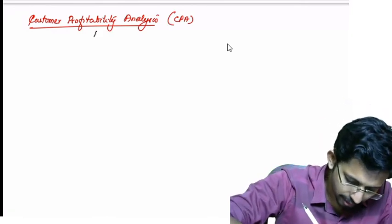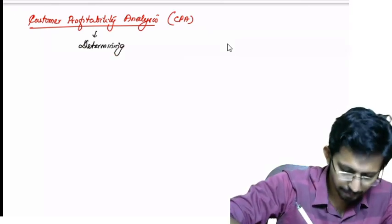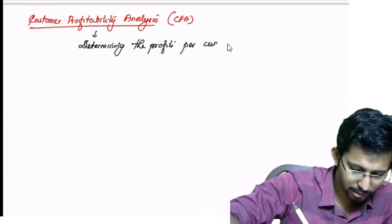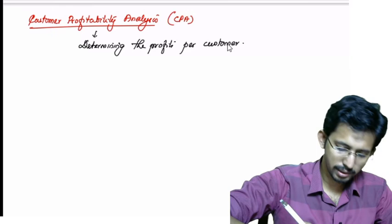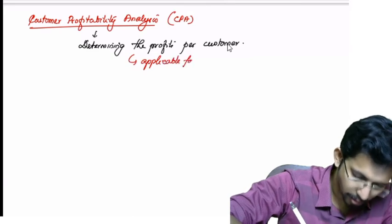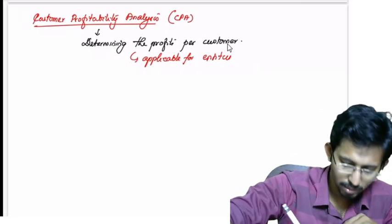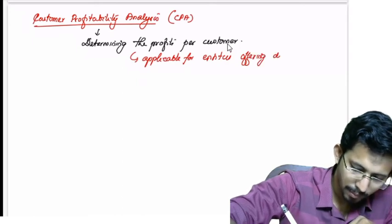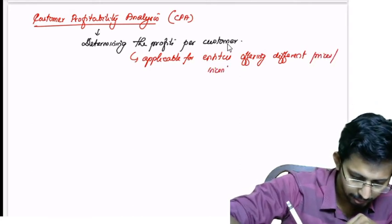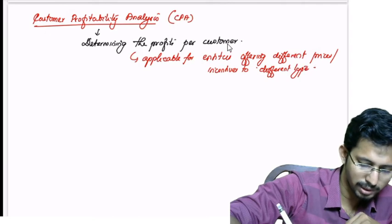So you can write CPA. What do you do here? Determining the profits per customer. Okay, generally this is applicable for entities offering different prices or incentives to different types of customers.